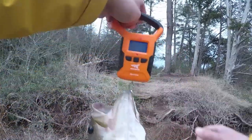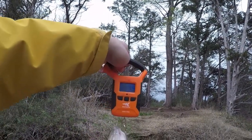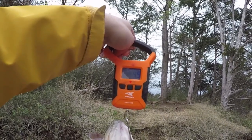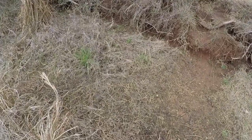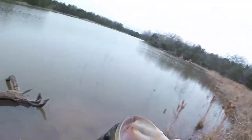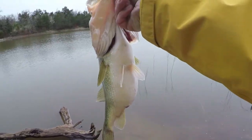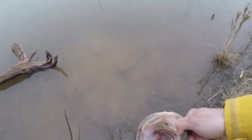Alright. Let's see. You see that right there? Right at 4.9. Just a hair under 5. Beautiful, beautiful fish. Golly, look how fat that bass is. Look at that thing. Oh my gosh. Would you look at that? Just look at it.